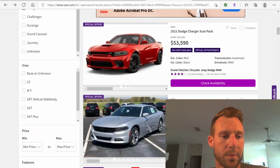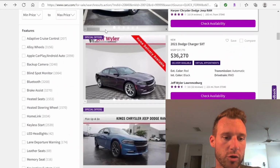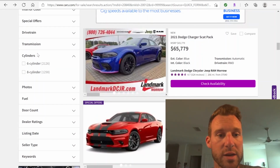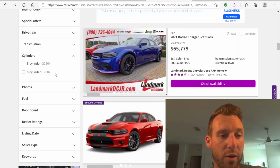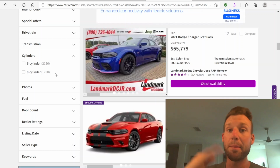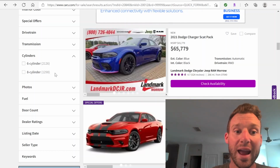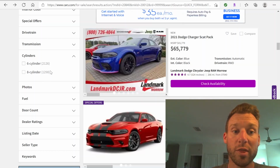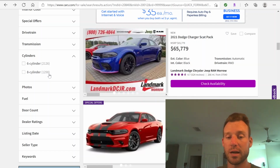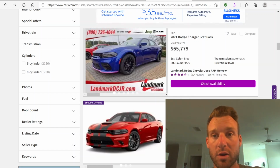Supply wise, if you're looking for a V8 Charger, I have it sorted here on cars.com. Brand new V8 Chargers, there's only about 1,300 of them in the country, and that includes just RTs. That's not even SCAT pack, that's RT. So any V8 Charger, there's only 1,300 new ones on the lot and in transit, because cars.com a lot of times populates with in-transit cars.